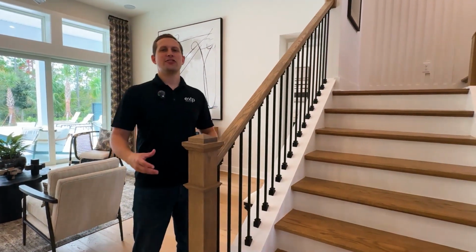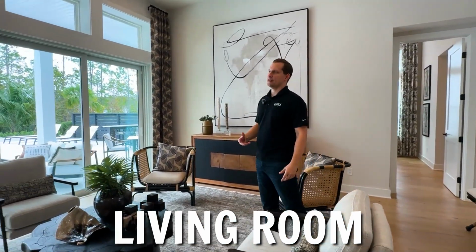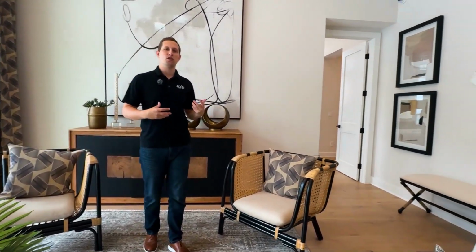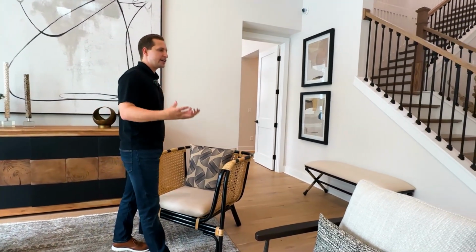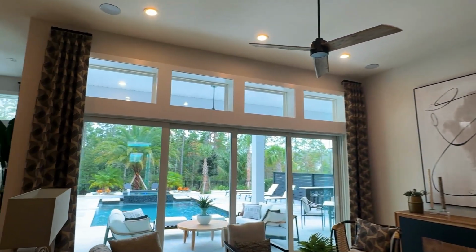All right, and then now let's go and check out this beautiful living room. This living room, like I said, you have 12-foot high ceilings in here, so the space feels very large, very inviting. And because it's open to the kitchen as well as the dining room, everything feels just all one space, but also you still have separation with those spaces the way that it was designed.